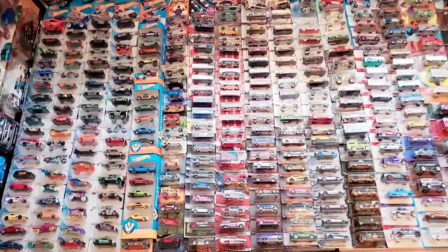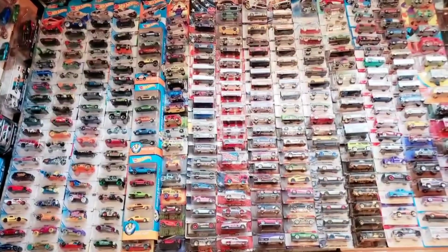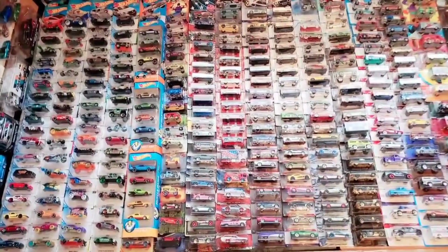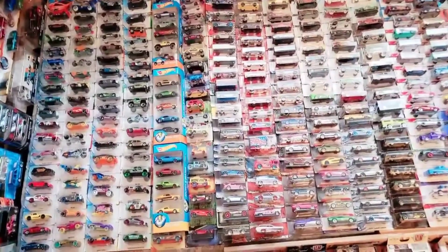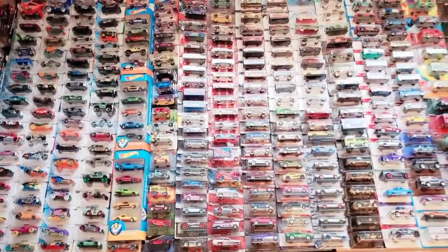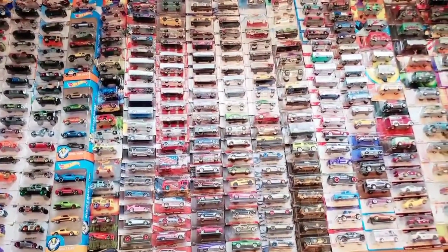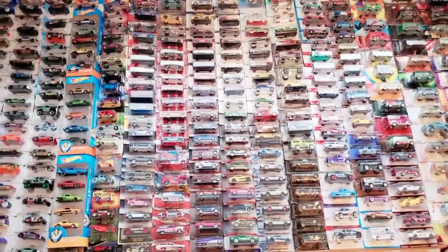Next, we'll take a look at this display. This particular display has a wide variety of cars on it. It finishes up the main lines, then it goes into regular treasure hunts and Zamacs and some 5 packs. And there are specialty cars in this display: store exclusive cars, Car Culture cars. It's a wide variety.